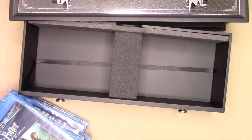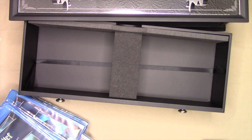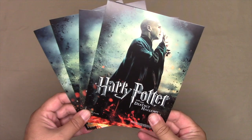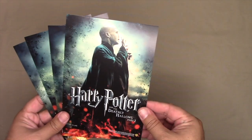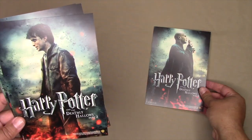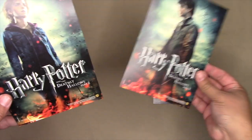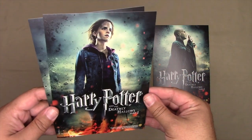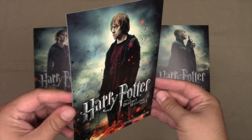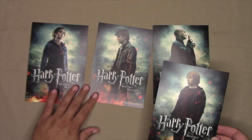I still have all the Harry Potter movies and Blu-rays on 4K discs. Next are the four photograph cards with the images of Voldemort, Harry Potter, Hermione Granger, and Ron Weasley from Harry Potter and the Deathly Hallows.